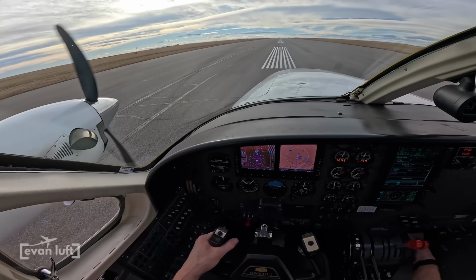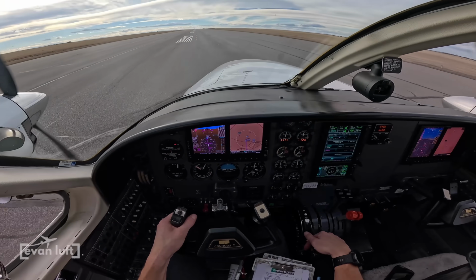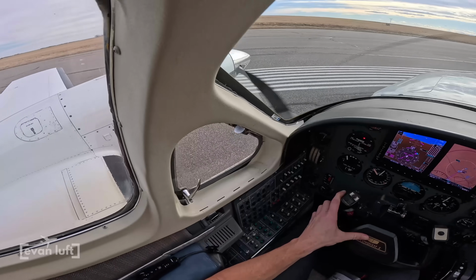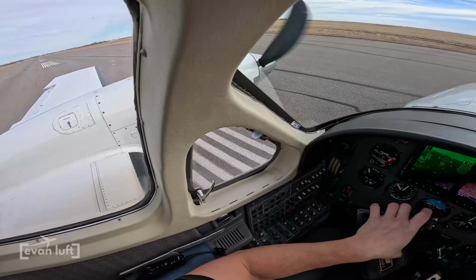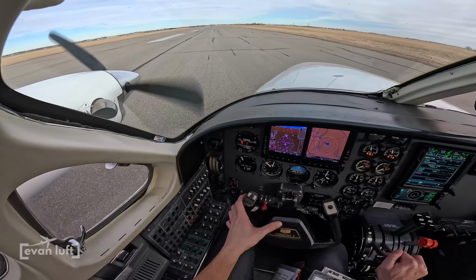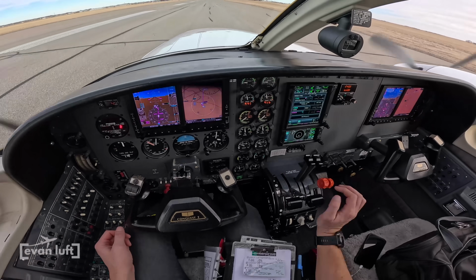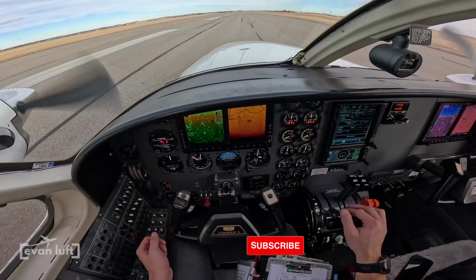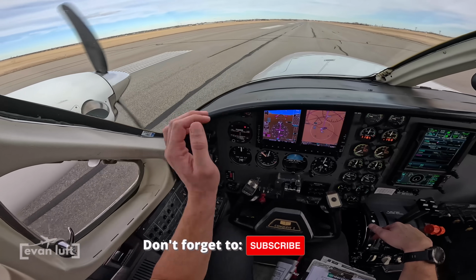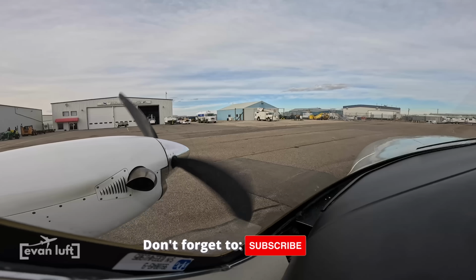Done a lot of flying in the wind, especially in these airplanes. So, alright, let's turn around here. So we got the wind from the right. And now we got the wind pushing us. When you're going this way with the tailwind, you're always going to smell that exhaust. So sometimes it's a little bit nauseating. Love the smell of jet fuel, but too much isn't really good for you.